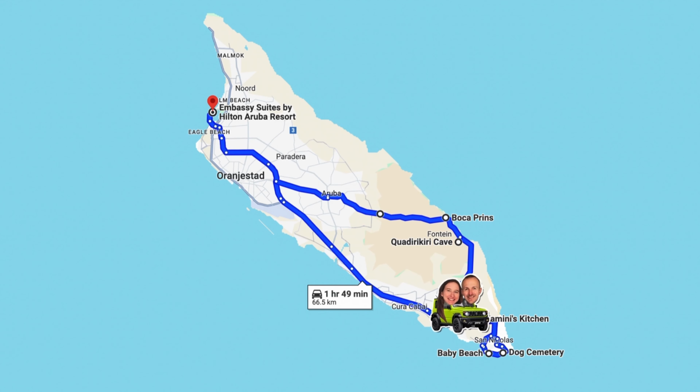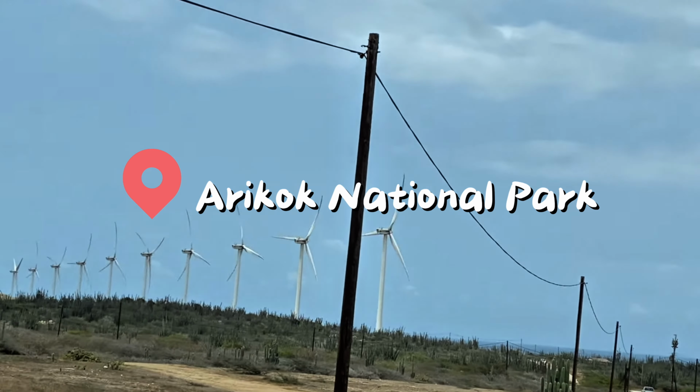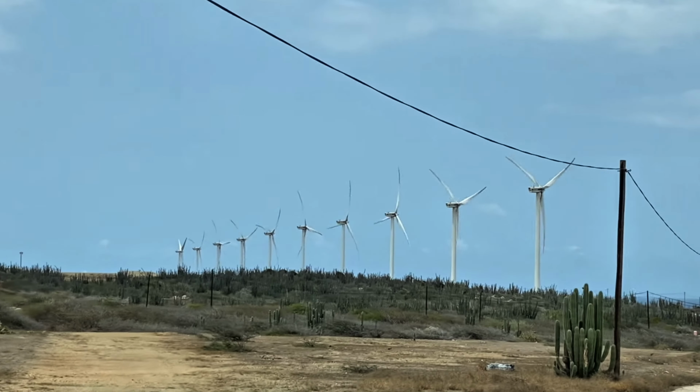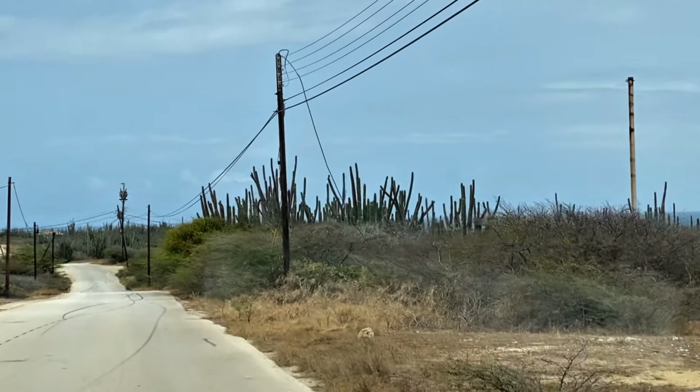Then we headed over to Arikok National Park. This park covers about 20% of Aruba's total land area. We arrived at about 2 p.m., not realizing that it closes at 4 p.m., so we were on a bit of a time crunch then to see everything that we wanted to see.